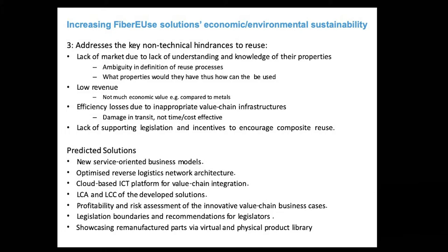And of course, lack of supporting legislation and incentives to encourage composite reuse. That's not specific to composite, that's every reuse operation has problems because there isn't the legislation and the incentives to support reuse in general. So the predicted solution is new service-oriented business models. I've already said that the business models of conventional manufacture, that is product sale, is not ideal for remanufacture or reuse operations. So we need to develop new innovative business models that will encourage trade in reuse operations and reuse products.